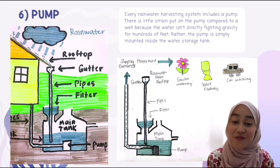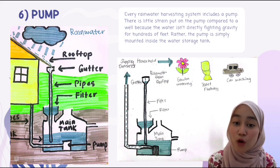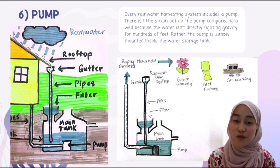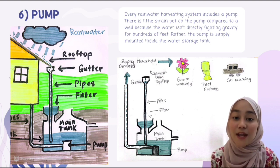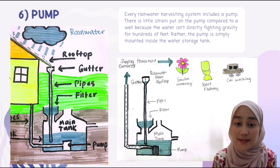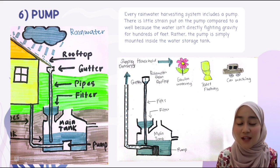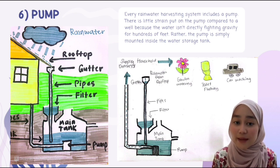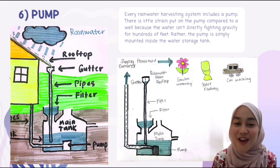Next is the pump. Every rainwater harvesting system includes a pump. There is little strain put on the pump compared to a well because the water isn't directly fighting gravity for hundreds of feet. Rather, the pump is simply mounted inside the water storage tank, and using a floating mesh water intake, it draws the water from about 4 inches below the surface where it is best. The water is then pumped out of the tank and sent to the filtration panel. The pump should be high quality and robust, but should the pump ever be damaged or need to be replaced, it is a quick job to replace since it is very accessible.